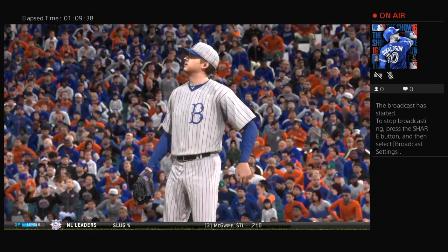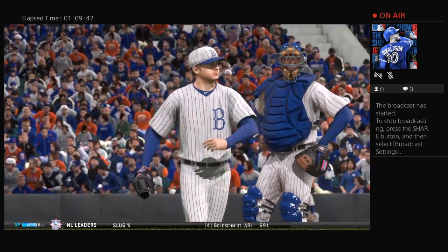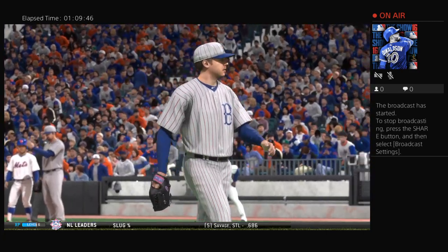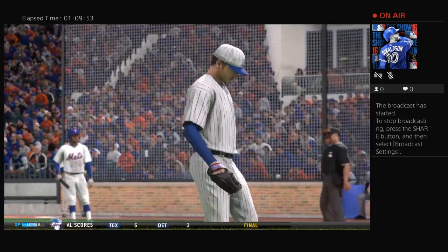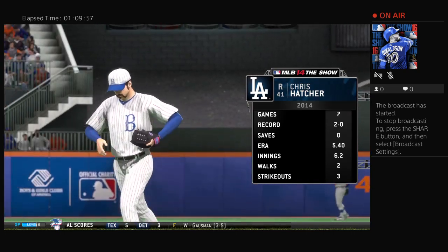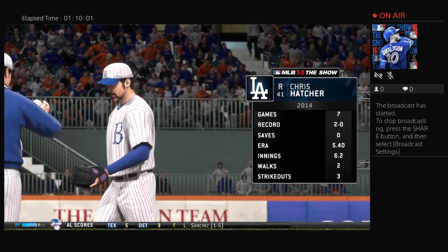And now we see Dodgers manager Don Mattingly out of the dugout and on his way to the mound. And that's going to spell the end of the evening for Scott Kazmir. He'll wind up lasting just 5 innings here. Didn't pitch all that poorly, yet he's gone nonetheless. Chris Hatcher will take over on the mound now here in the 6th inning. Number 41, Chris Hatcher.